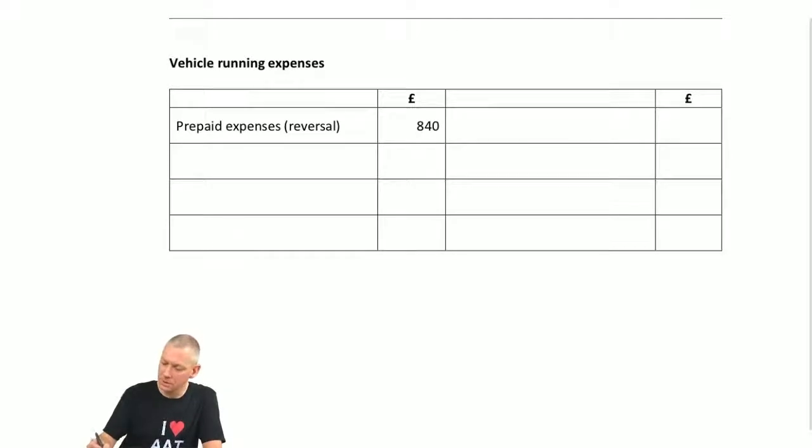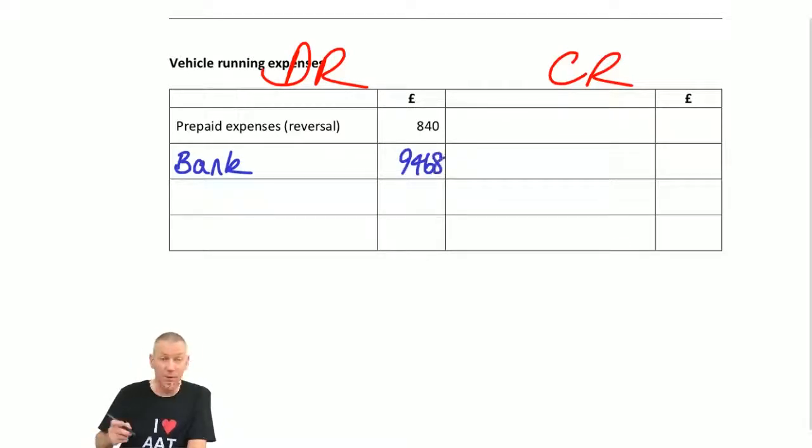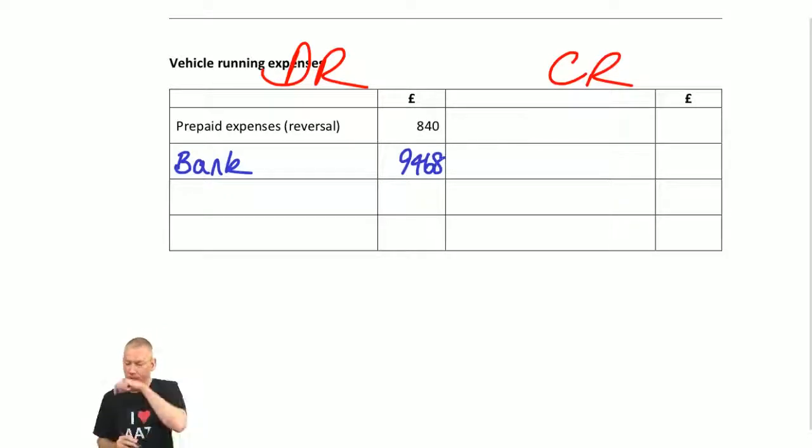It's the usual drive on the left, crash on the right. So we debit expenses with a bank reference. And can you believe it, I've forgotten the number already, so I'm going to cheat. 9468 is the number up there and in my cheat notes.